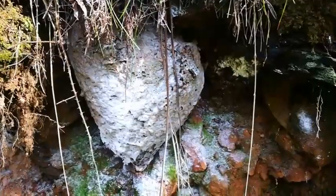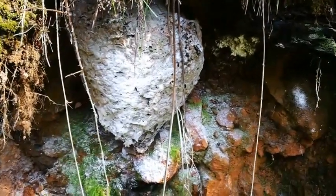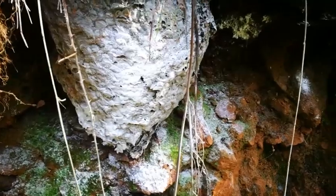So we're just on the trail and I've come across a little wasp nest. Check out this. Pretty cool, hey? We'll keep going though, we won't hang around too long.